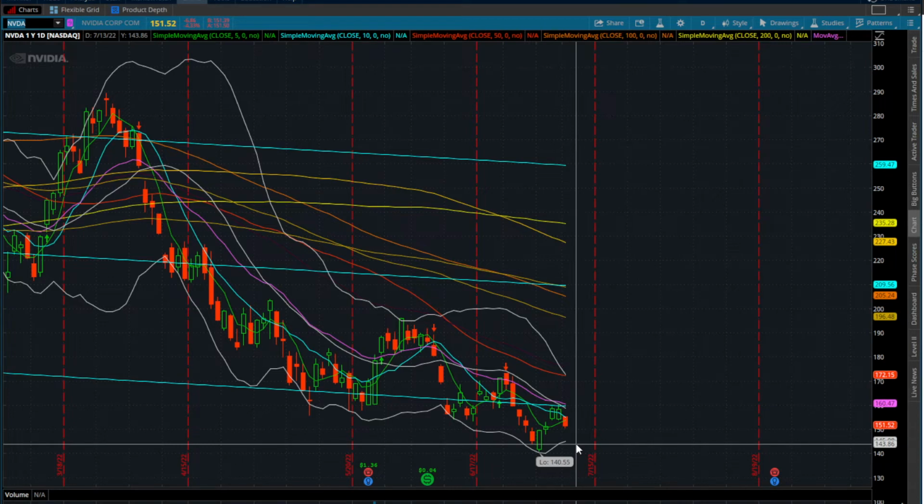Nvidia does not start looking more bullish, and I will not look to trade Nvidia long until we get over 160. 160.50 is over the 20-day moving average. It'll be over the 5-day, the 10-day, and into the next channel level on the linear regression.